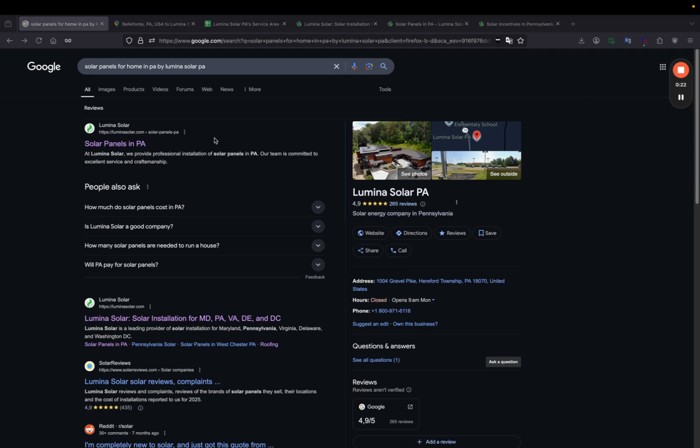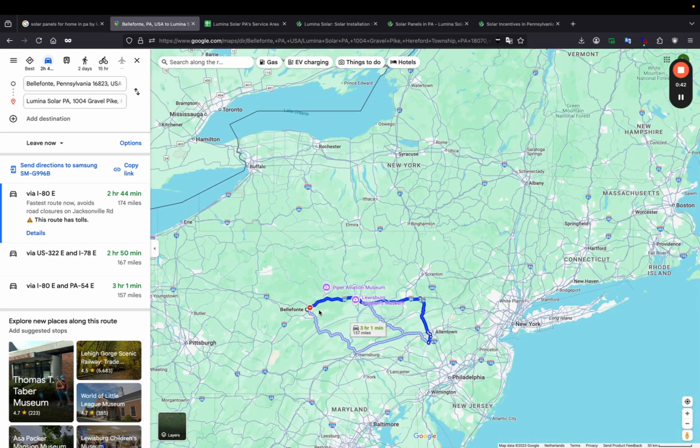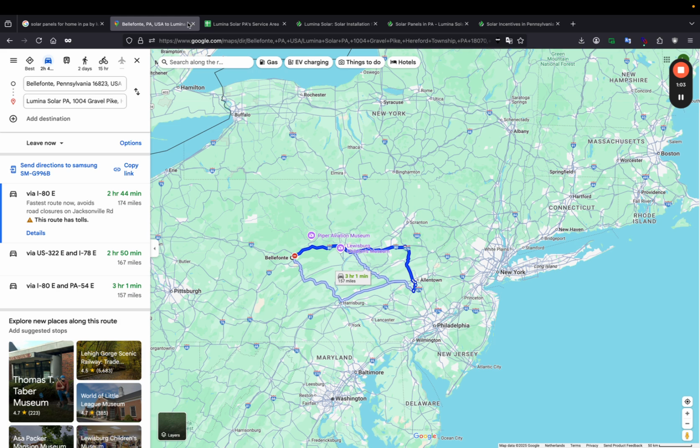They have a bunch of different locations, but I was looking especially at this Pennsylvania version. They have a ton of reviews, an absolutely insane amount of reviews. I was looking through their site and through their schema, and their service area is over 90 miles. Here's where Lumina Solar's at, and they go all the way to Belafonte. They cover this massive area, and they also have GMBs that I found. Their service area is in Maryland, Virginia, Delaware, and Washington, D.C. So it's just unbelievably massive. All the reviews are tip-top.